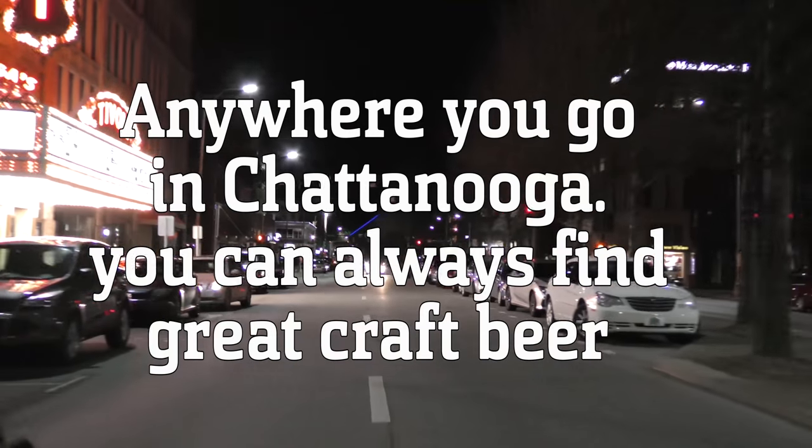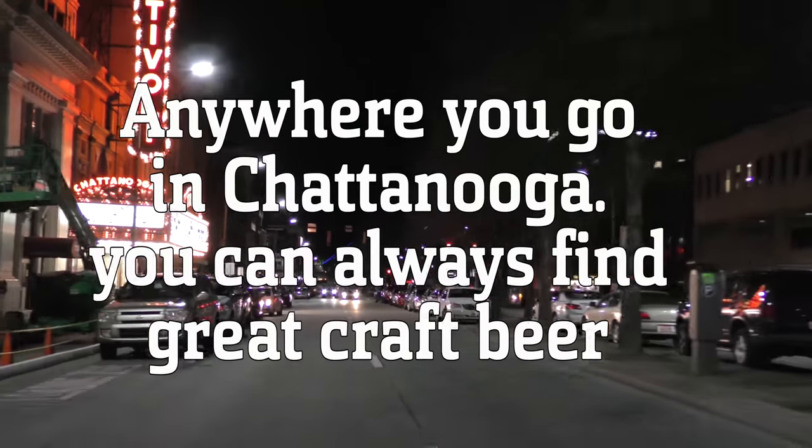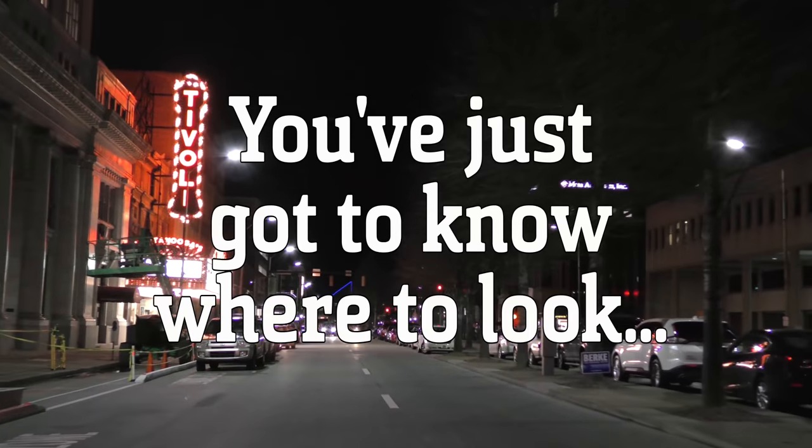Anywhere you go around Chattanooga, you can always find great craft beer. You just gotta know where to look.